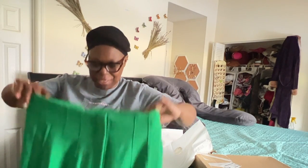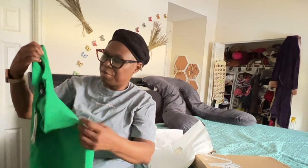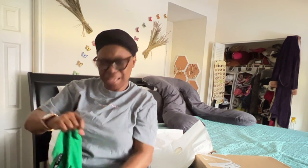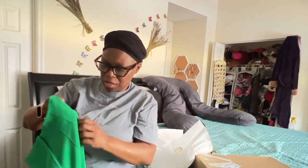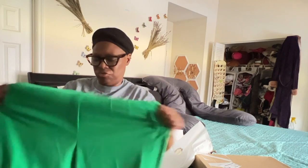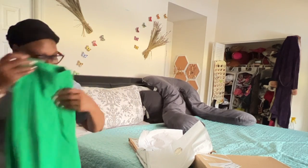These green, which is the color of the season. And I like Zara pants. I hope I can fit these, honey, but oh no, they got fake pockets? No. Oh, I can't stand pants that don't have pockets. These don't stretch. Oh yeah, they stretch a little. Okay. So I got these green ones. I like the way they look though.